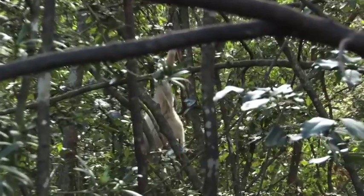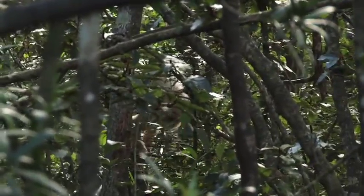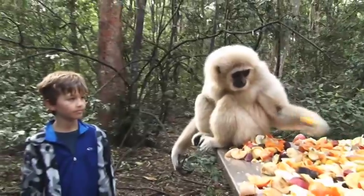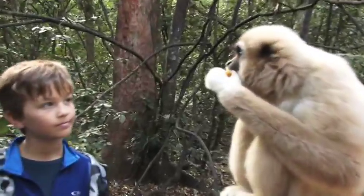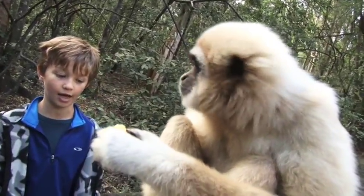And the guide tells us of another talent they have. You only hear them at times. They're known as the singers of Asia, the gibbons. They make that incredible sound. Whoop, whoop, whoop, whoop. Yeah, that's what they do. At the feeding platform, the gibbon stands still, and the kids are able to get really close. I'm right here, and he's just minding his own business, eating his tomato happily.